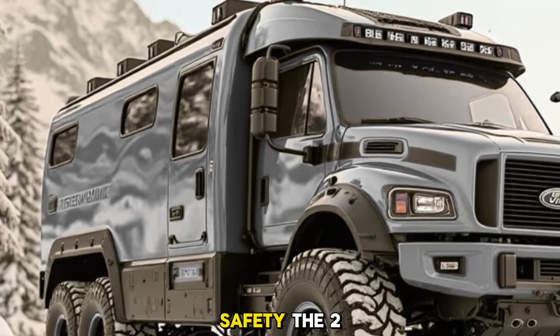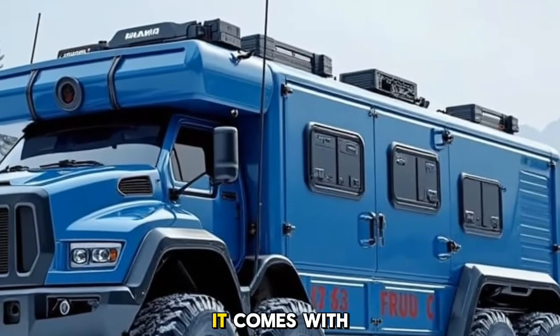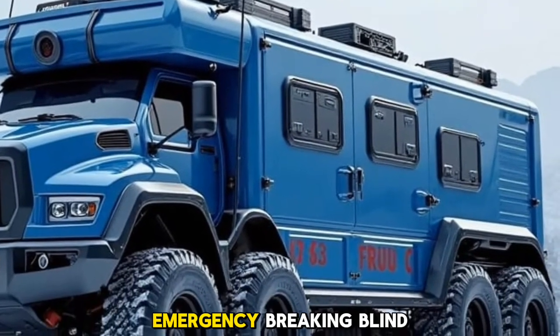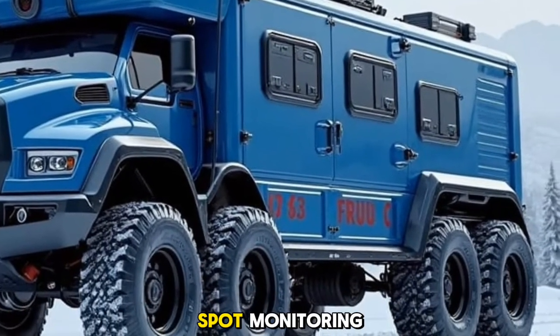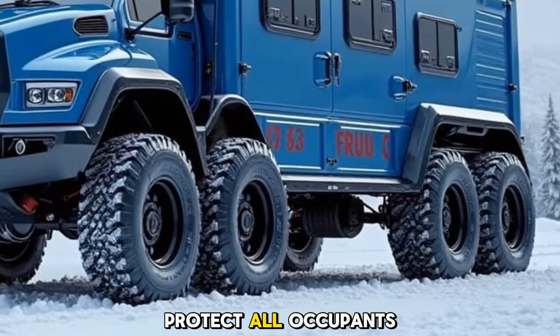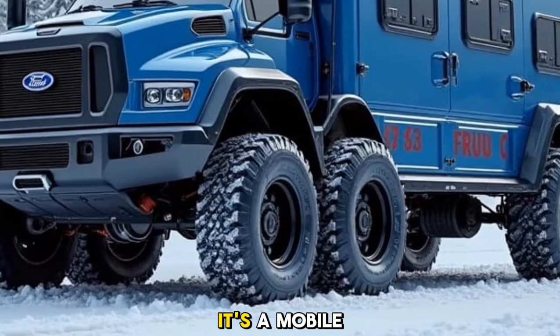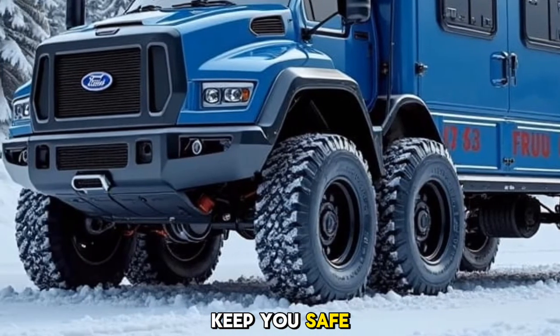In terms of safety, the 2026 Ford Camper doesn't disappoint. It comes with advanced sensors, emergency braking, blind spot monitoring, and a reinforced frame designed to protect all occupants in case of an accident. It's not just a vehicle, it's a mobile home built to keep you safe.